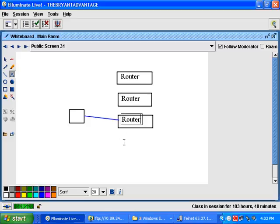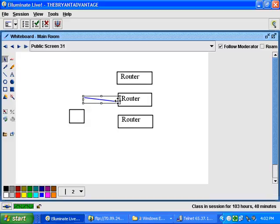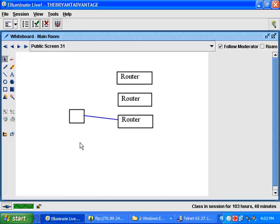I've been there. And when you're done configuring this router, then you've got to get up, unless it's right in front of you, and go over and say, okay, let's plug it into this router, and then let's plug it into this router. You've got to continually move that cable around.